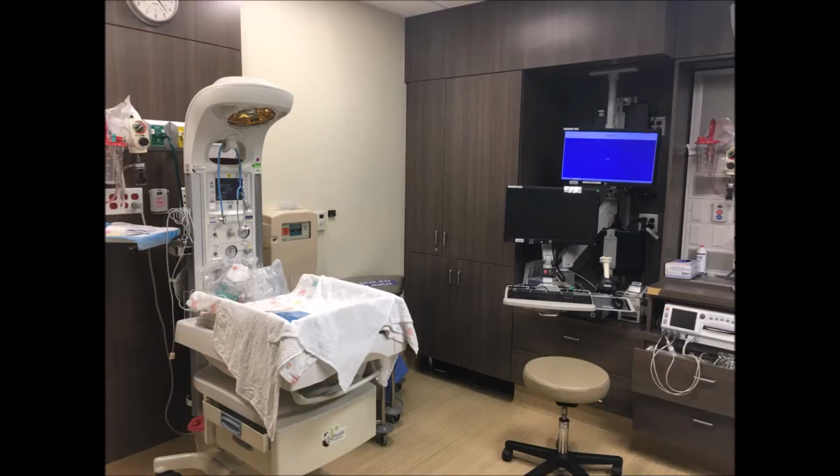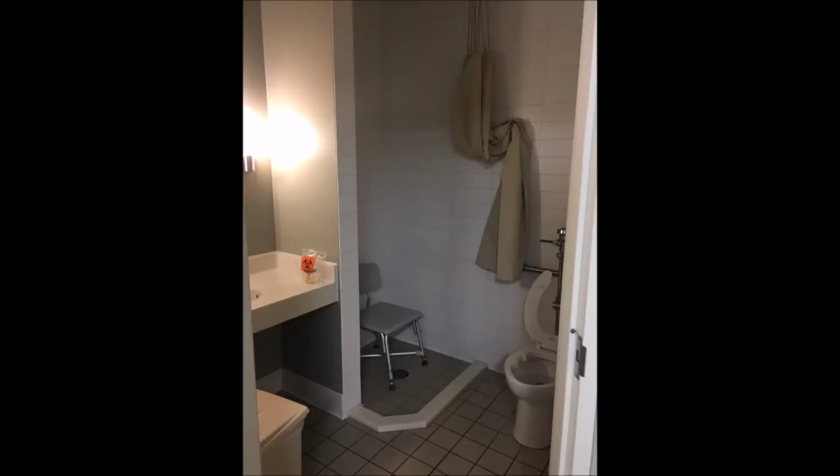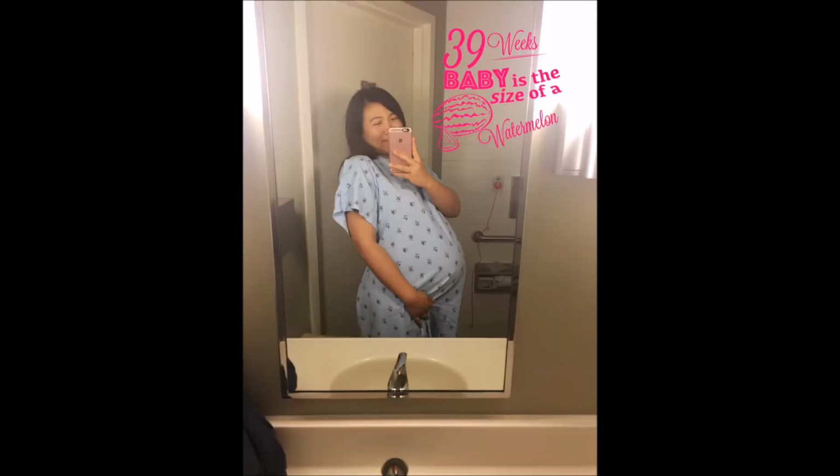And this is where Jayden got ready. And I didn't really get to see it, but my husband did. And this was their bathroom. It's tiny. I never got to take a shower here, but I did pee a lot in here.